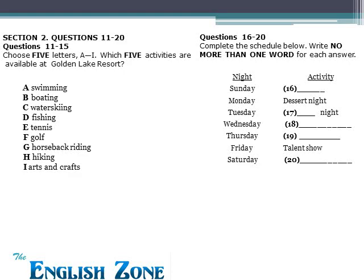Good afternoon, and welcome to today's show. The warm months are with us, and many of you are getting ready to plan vacation trips. To help you with that, we have a special guest today, Robert Sampson, director of the Golden Lake Resort. Robert, I understand Golden Lake is a popular place for families to spend their vacations.